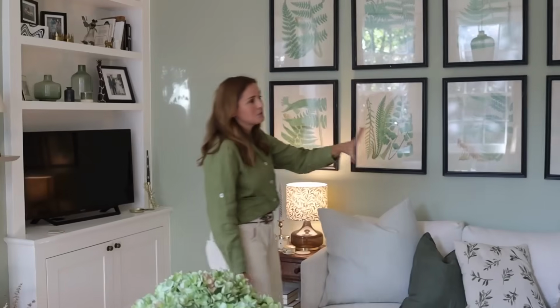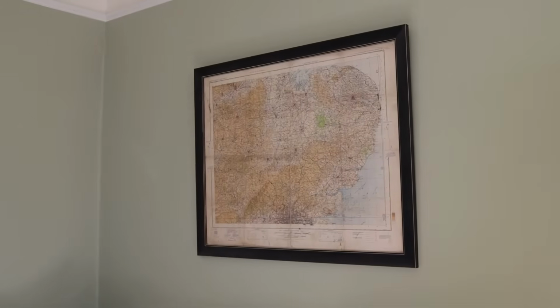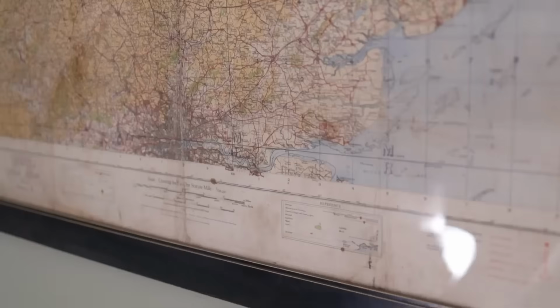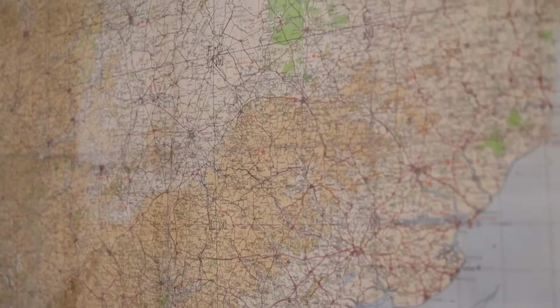This map here is really special because it's my great-grandfather's RAF map. So this was the map that he had when he was a pilot in the war, which means quite a lot to us. And what is quite cool is I live in a little hamlet and it actually does have the little hamlet on it. So we really like it.